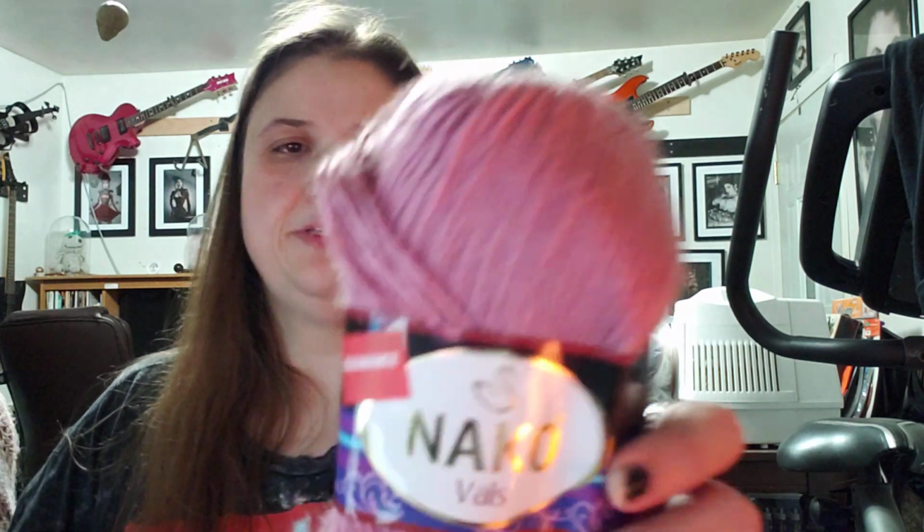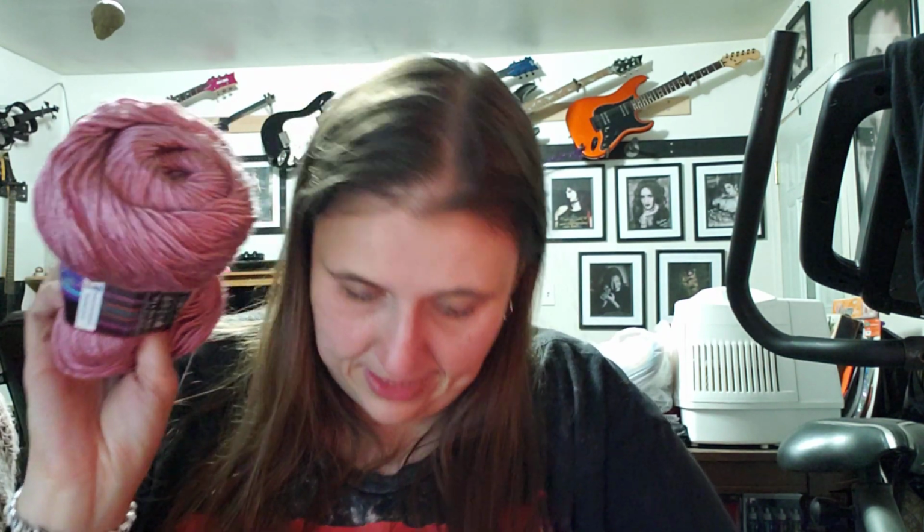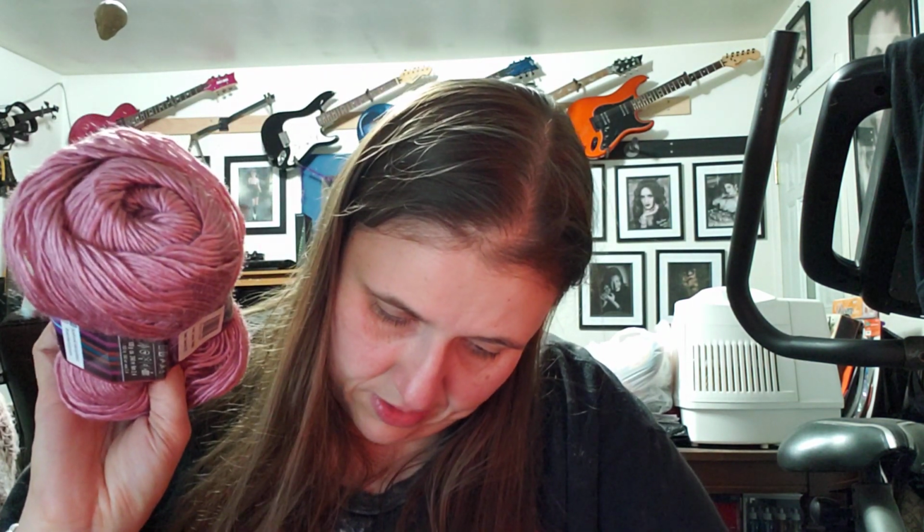And this is 100% acrylic, but I had shown off several colors of this. Well, I found a lot more colors this time. I think there were 5 or 6 colors, there were 6 colors, I think, in the last one. And I'd gotten several of the pinks and stuff. I remember that. But, okay, so I got another pink, and I think I only got 1 of this dusty pink. Yeah, so I got 1 of these.